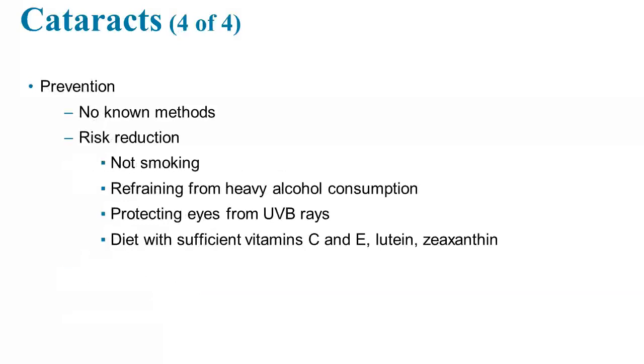Prevention, there's really no known methods, just obviously looking at the risk factors and asking yourself as you age, do I fall in that? Obviously you can't do anything about the aging process, but you can do things about lifestyle changes. Not smoking, refraining from heavy alcohol consumption, and definitely protecting your eyes from UV B rays, and making sure that your diet has sufficient vitamin C and E, and lutein and zeaxanthin.